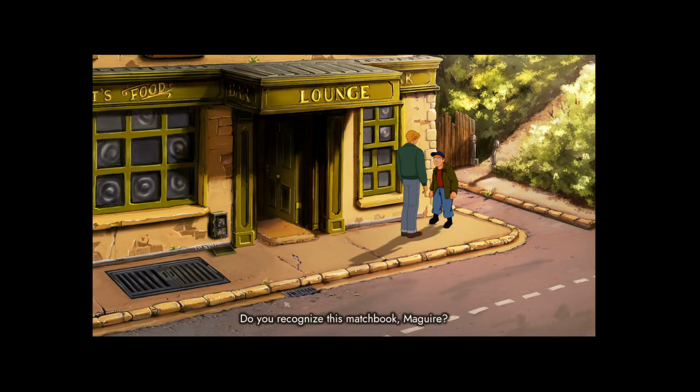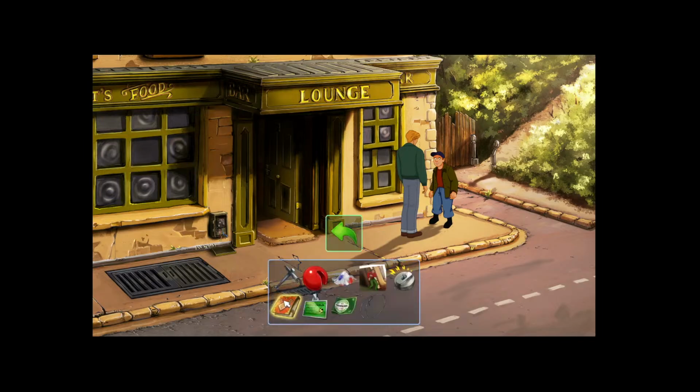Do you recognize this matchbook, McGuire? No, sir. I never seen it before in my life.